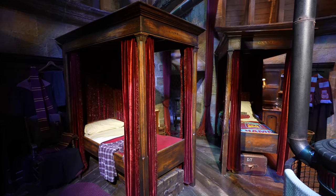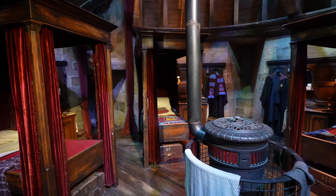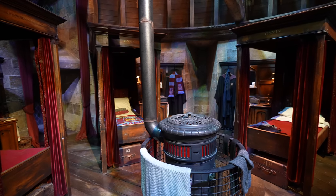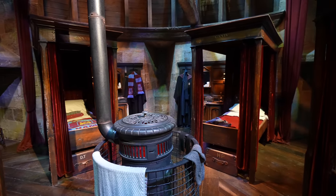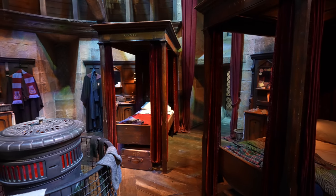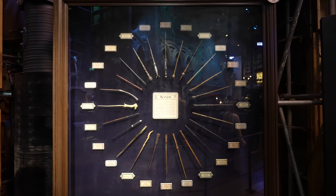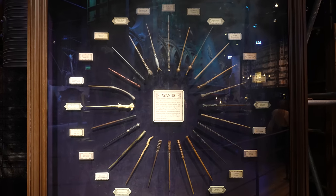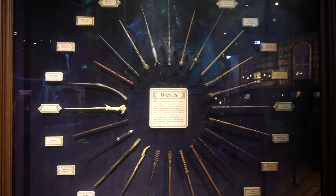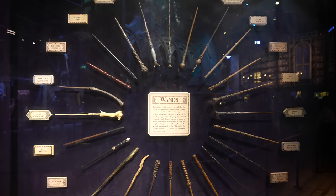Walking through the hall, you actually get to see the Gryffindor boys' dormitory. The one coming up right in about the center of your screen now, that one was Harry Potter's bed. And they have everything on display here. Check out this display case with everybody's wands in them. I wouldn't mind having this hanging in our living room as well.